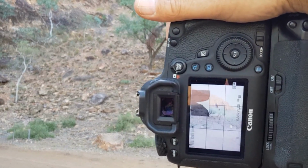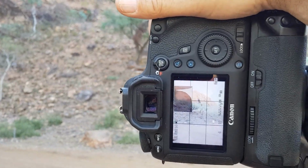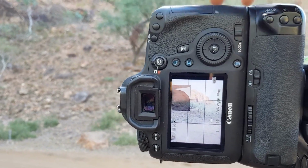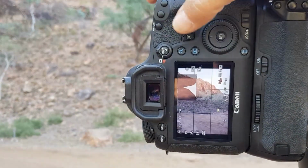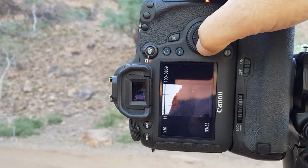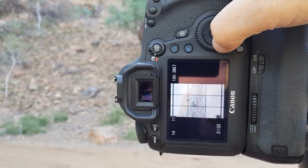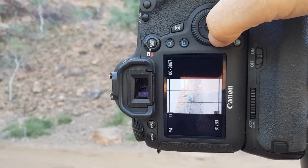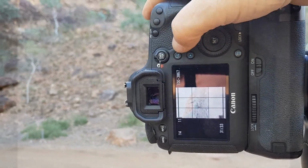Come back half a stop. Here we go. What you see there is the brightest of the images. I'll flick through them in a second. If I go to this, there's the darkest one, there's the one in the middle, and there's the one that you just saw when I took the photo. Put those together and we should have a good photo.